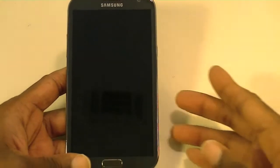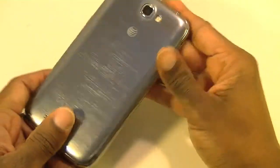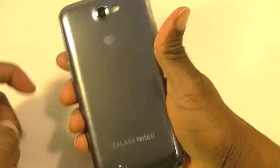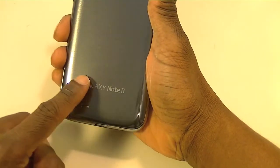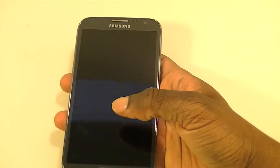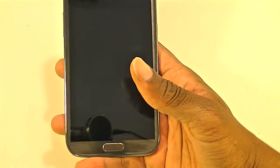A little more overview of the phone itself as far as the looks. You notice it has the AT&T logo, and that's it. Very minimal. Samsung, well, Galaxy Note 2, which I kind of like. Not too much carrier information, like on the Verizon model, I believe it has their logo here, which I don't care for.